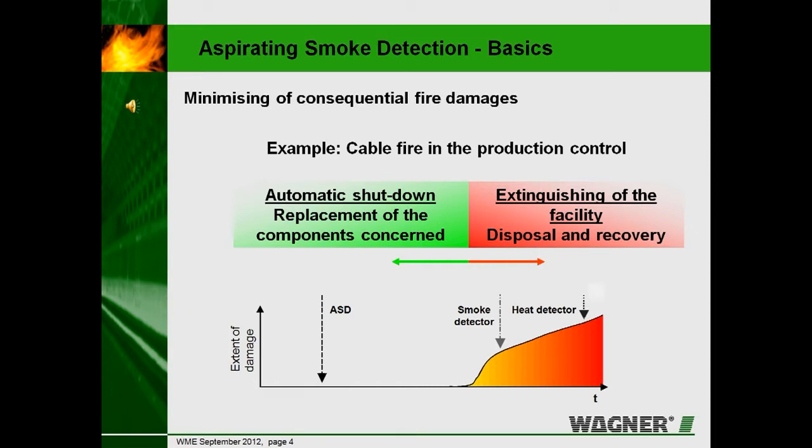If the detection process is combined with an automatic shutdown in a data processing environment, the source of the ignition process will be eliminated. The fire does not have the power to hold on. After the concerned components are replaced, the business process can be continued.